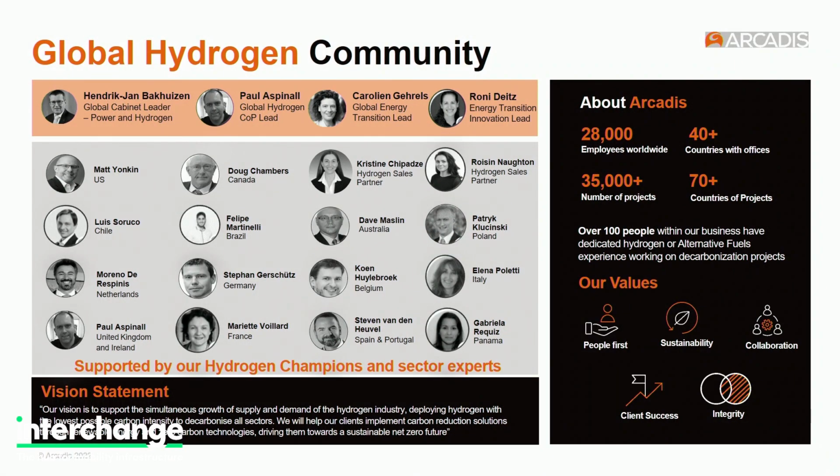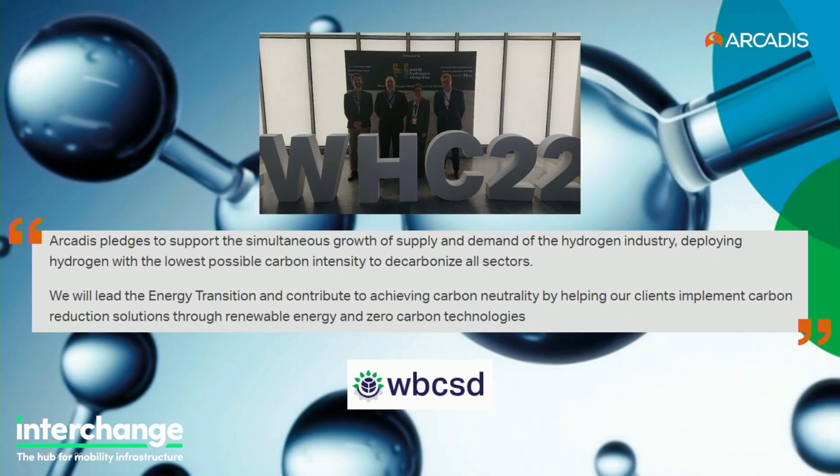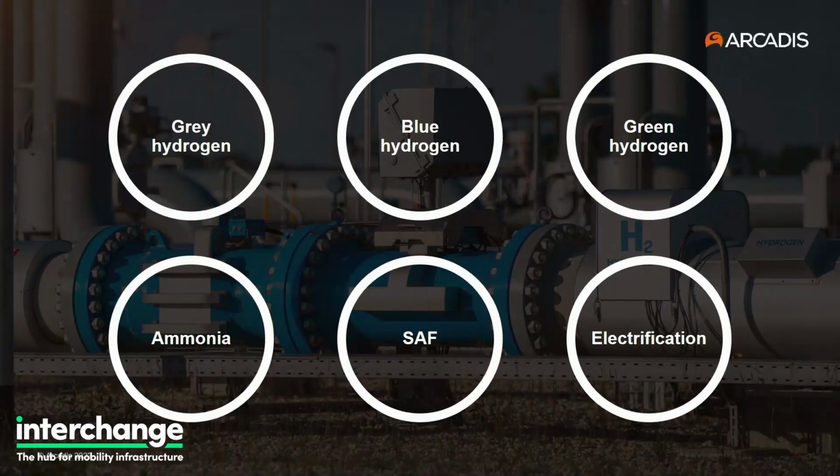And as part of our hydrogen community in Arcadis, we are committed to developing these decarbonised solutions around the globe with our vision to support the simultaneous growth of supply and demand for hydrogen across our industries. And that's across the hydrogen value chain for generation, storage, distribution and end-use solutions across all sectors. And we're working with the likes of the World Business Council for Sustainable Development to accelerate the deployment of these into our industries. So you may be familiar with some of the common terms that we're discussing and being in the press. So I'm just going to recap briefly on some of these.